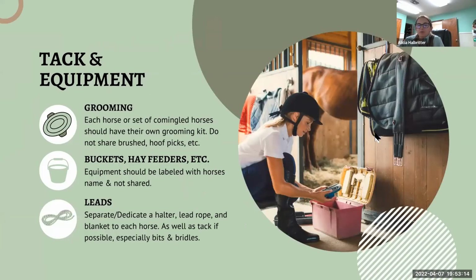So your tack and equipment is going to be similar, where each horse or group of commingled horses should share the same equipment. This goes for your grooming equipment mostly. So brushes, curry combs, hoof picks, and such should all be used by the same horse, or horses, again, that are commingled or have a chance to be nose to nose to each other, because if they're sharing diseases in the pasture, having separate grooming equipment is not really going to make a difference there.